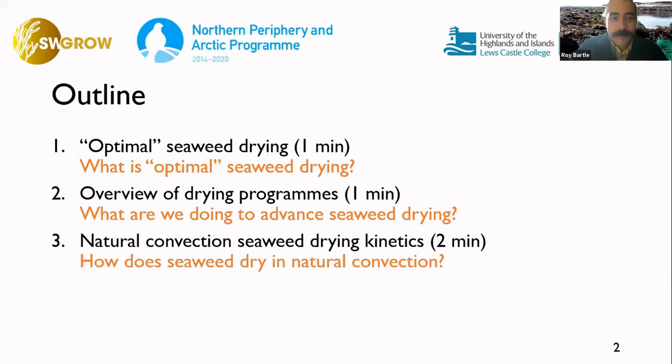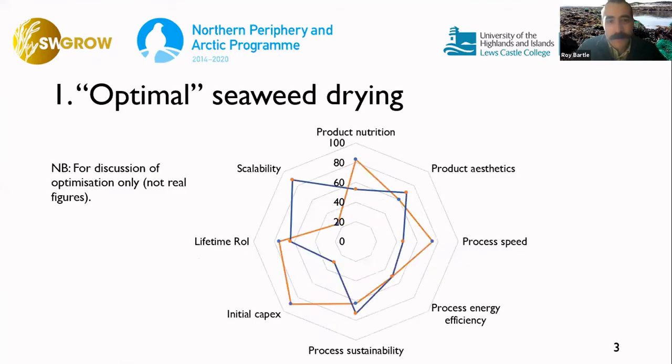Firstly, to ask the question, what is optimal seaweed drying? Secondly, to give you a very brief overview of what we are doing to advance seaweed drying. And thirdly, to look in more detail at one aspect of the work that we've done over the past few months. So firstly then, optimal seaweed drying. And one wonders whether the word optimal perhaps is a misnomer.